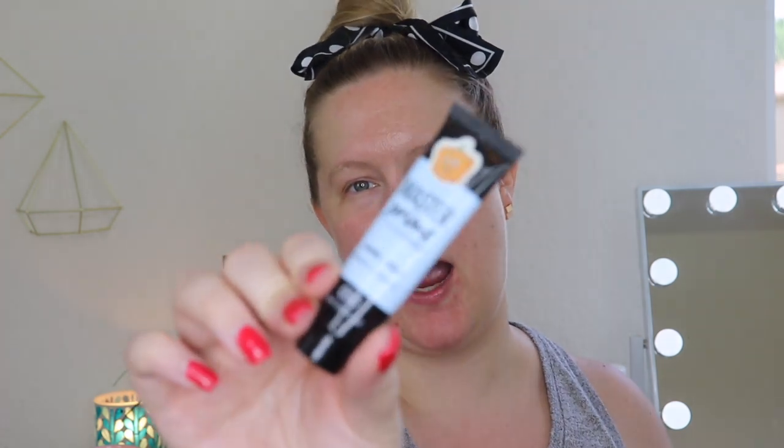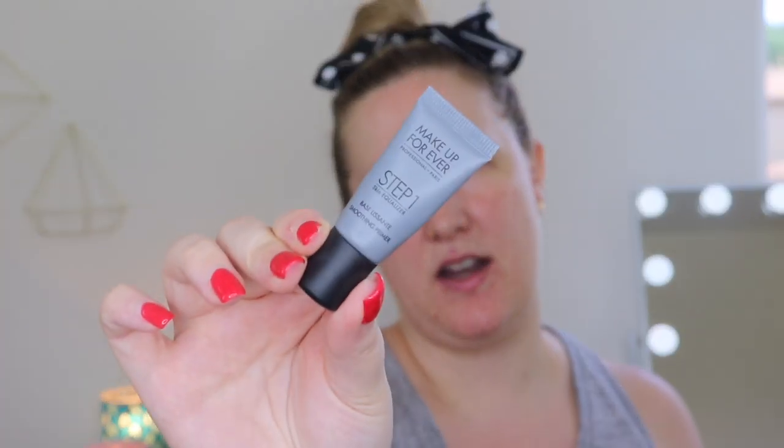So the two primers in my Shop My Stash, I have the Maybelline Master Prime Primer and Base. This is very hydrating. I like this one. It does a good job smoothing too, but what I've been doing lately is using some of my Makeup Forever in the areas where I have enlarged pores, just for some extra coverage and to get some use out of it, honestly. So I'm just gonna rub this Maybelline one all over my skin.